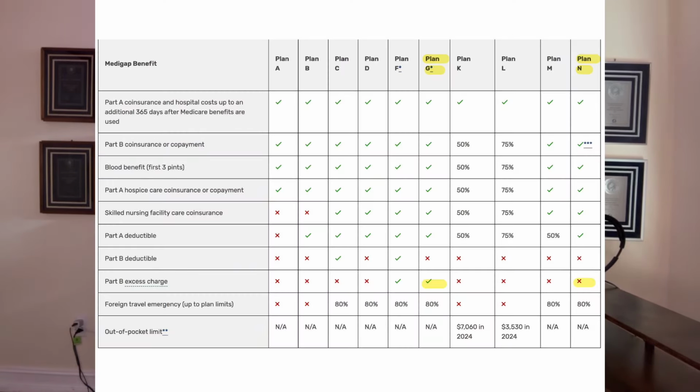Plan G has been the go-to for many years. Plan G covers nearly everything Original Medicare doesn't cover, except for the annual Part B deductible, which currently for 2024 is $240. After you pay that, Plan G picks up 100% of your Part A and Part B costs. A great option for those who want full peace of mind with very low out-of-pocket costs. Plan N works a little differently. It's less expensive than Plan G, but you will have to pay certain copays, possibly. So you might have to pay up to $20 for a doctor's visit and up to $50 for an emergency room visit. And you also may be responsible for something called Part B excess charges in some states.